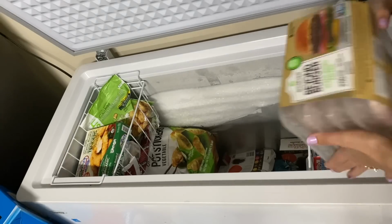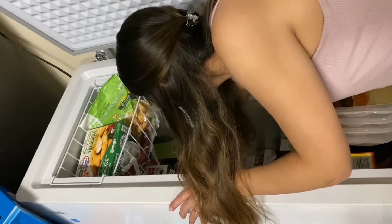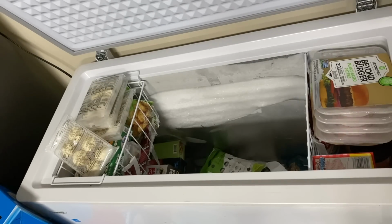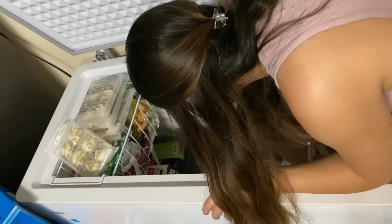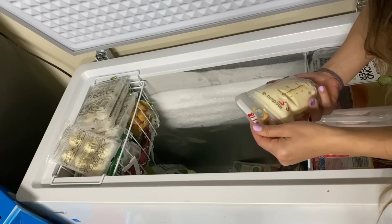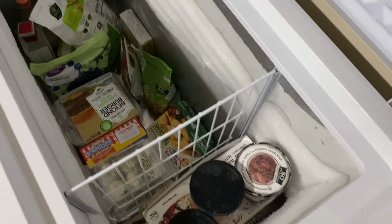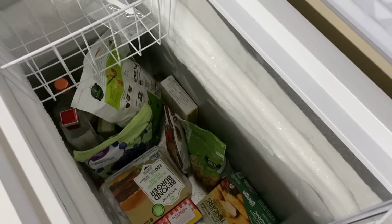I know some people will say that frozen items can't go bad, but when it's supposed to be a whole bunch of individual little chicken strips and it's somehow become one giant amorphous block of ice, it's not good anymore. Oh my gosh, some really old breast milk. Several years old. Okay, I cleared out a lot because there was just so much that was completely freezer burned to death.